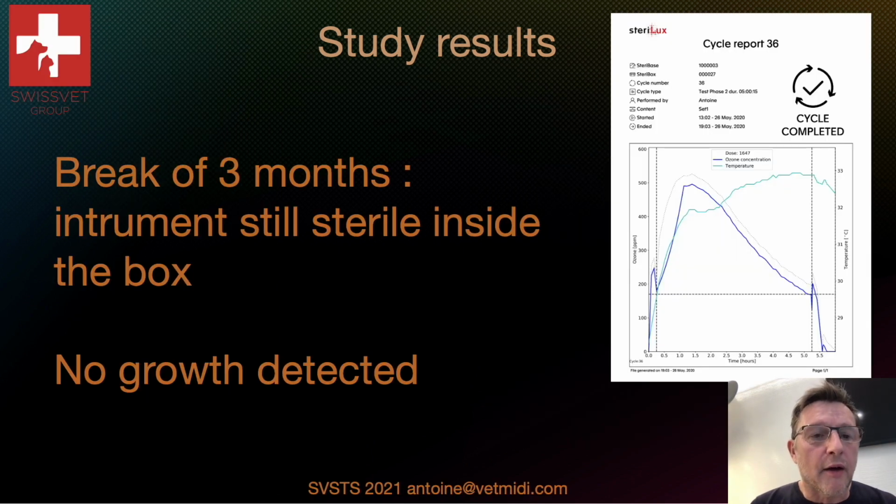I had to make a break of 3 months during the study last year because of back pain. And I left one sterile instrument inside the box. As you can see on the cycle, it was not a very good cycle. The ozone production was not very good. We reached, let's say, a 500 level, and then it really decreased very, very fast. This instrument stayed in the box for 3 months, and then we had no growth when I opened the box and sampled the instrument. It was a ligature.